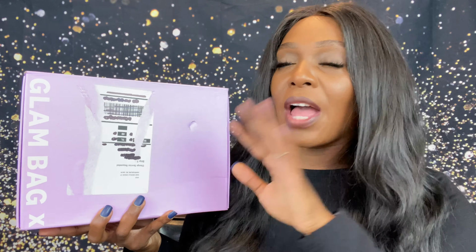We're supposed to get 8 items in this box, I think 3 of which we can customize ourselves, which I do love that feature. And the value is supposed to be $300+ every 3 months. So I'm very excited about this box. I loved my first one, and I'm hoping that I'll love this one. So yeah, without further ado, let's get this box on and poppin'.